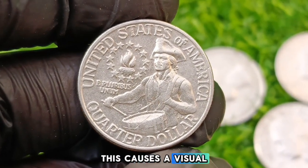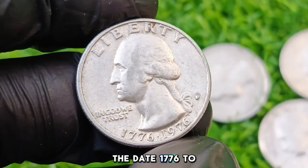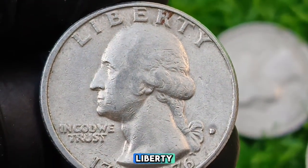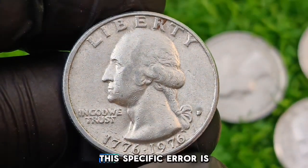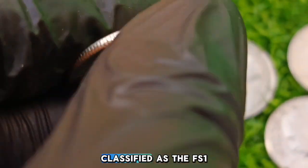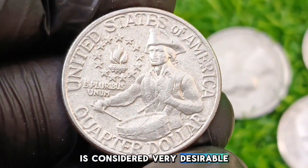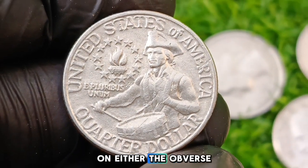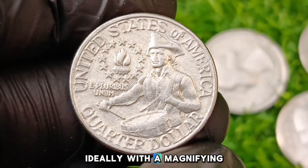This causes a visual doubling effect, most notably seen on the word trust, the date 1776 to 1976, and the word liberty. Even the mint mark D may show signs of doubling. This specific error is classified as the FS 101 variety and is considered very desirable among error collectors. Coins with clear doubling on either the obverse or reverse are always worth examining closely, ideally with a magnifying glass or jeweler's loupe.